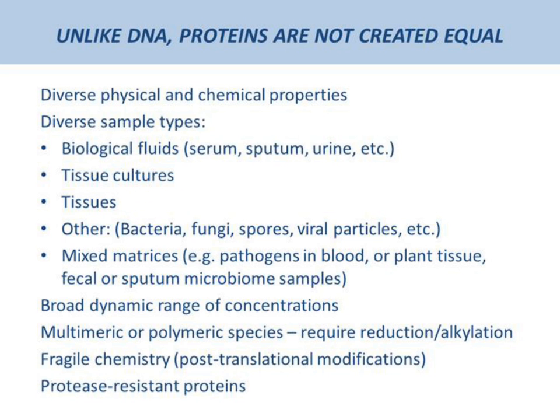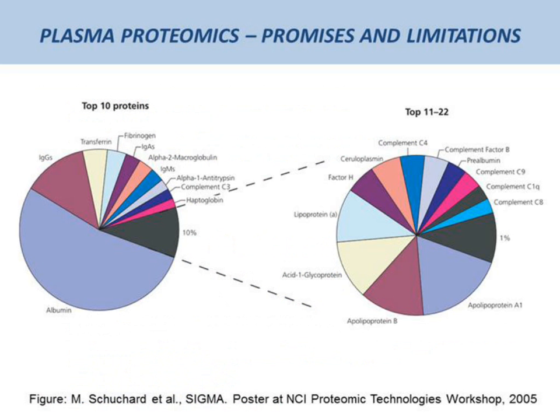For example, in its early days, proteomics focused on biological fluids such as plasma and serum, where solubility was generally not a big problem. Perhaps the biggest issue for these types of samples has to do with the broad dynamic range of protein concentrations. For instance, the 10 most abundant proteins represent approximately 90% of total protein mass in human plasma. The 22 most abundant proteins are said to represent about 99% of the total protein mass.